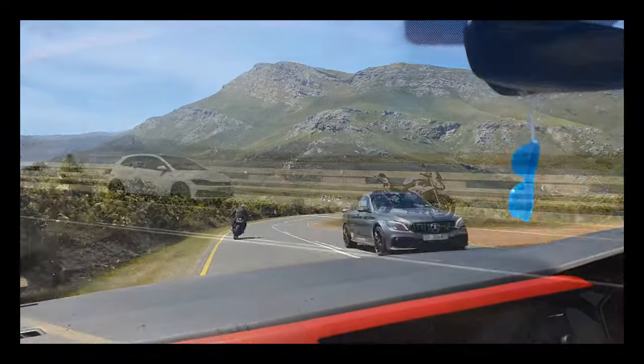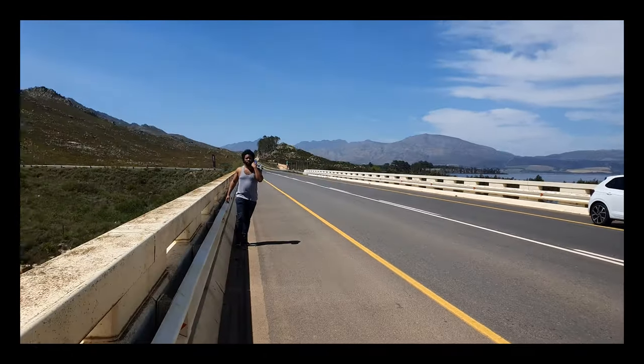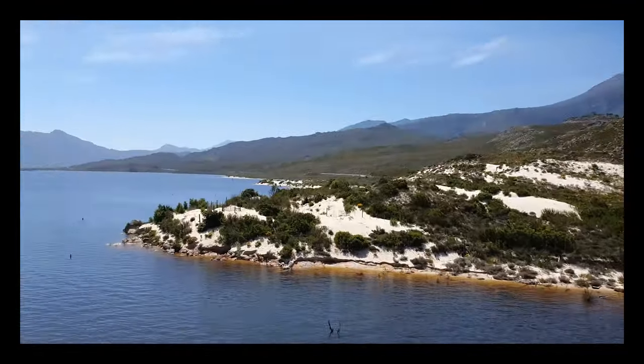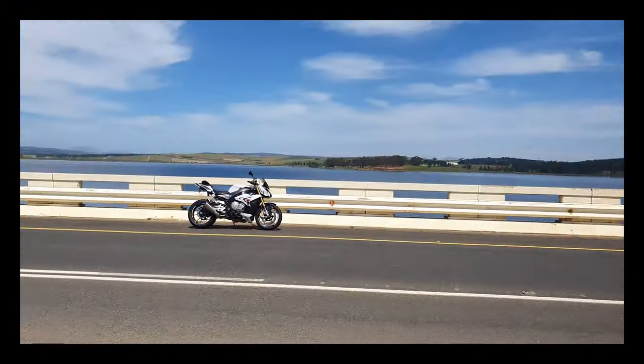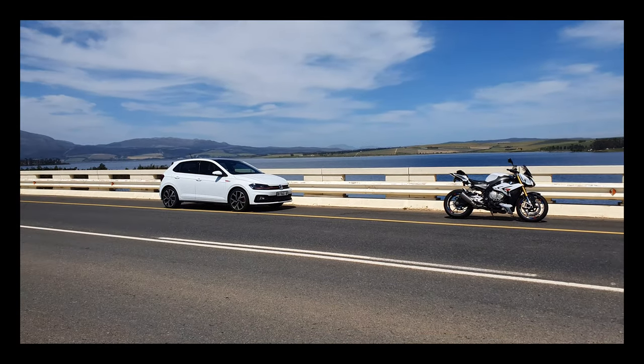So now we're at the biggest dam in Cape Town. Look at this guy, muscle man. With my main man Mike here, the king of kings, Mr. S1000R. Okay guys, so we are back from the Franschhoek Pass. And all I can say is it was a great experience.